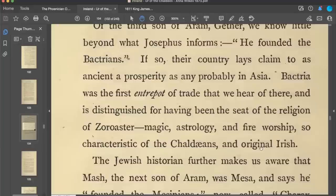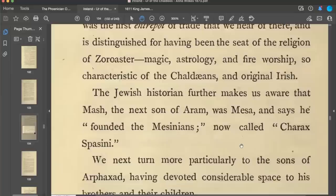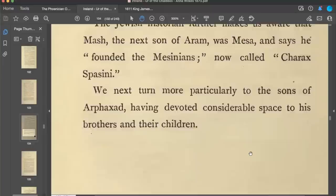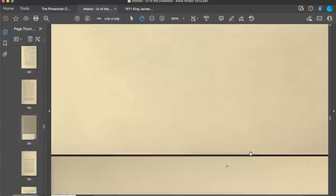The Jewish historian further makes us aware that Mash, the next son of Aram, was Mesa, all right, Mash or Mesa, and says he founded the Messenians, now called Charax Spasini. We next turn more particularly to the sons of Arfaxad, having devoted considerable space to his brothers and their children. All right, so we're going to a descendant of Arfaxad, which is the next chapter, which is Salah.